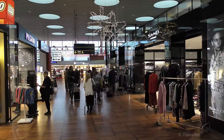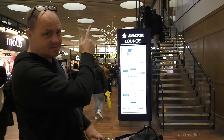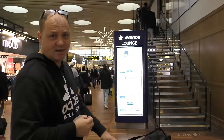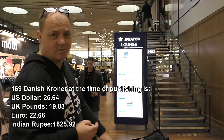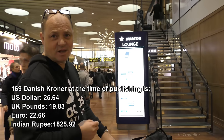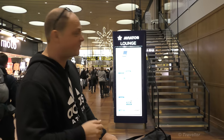Very quiet down on this end. Normally we go to the lounge over here. It's upstairs, highly recommended if you're in Copenhagen Airport. It costs about 169 kroner. But we've got a flight in about an hour, so it's not worthwhile going there now. But thumbs up to the Copenhagen lounge, it's very good.